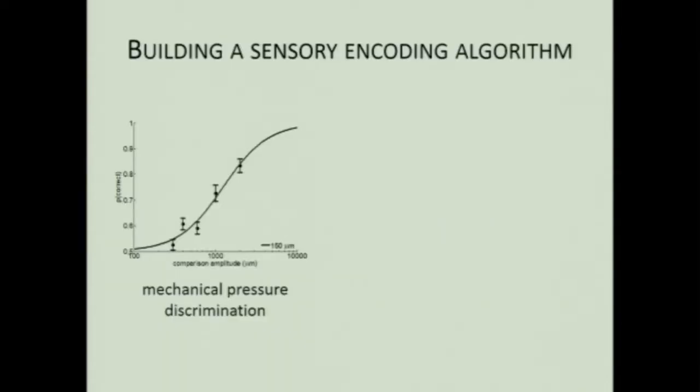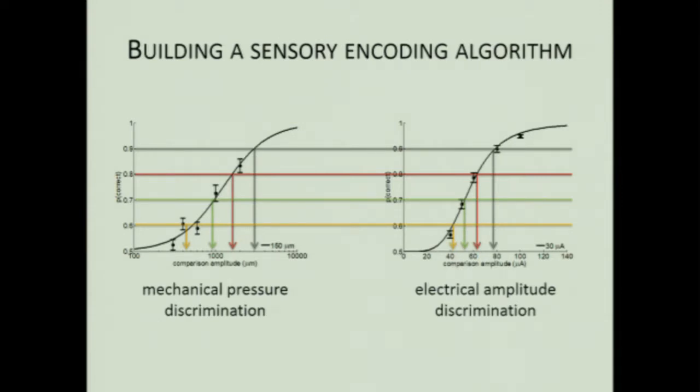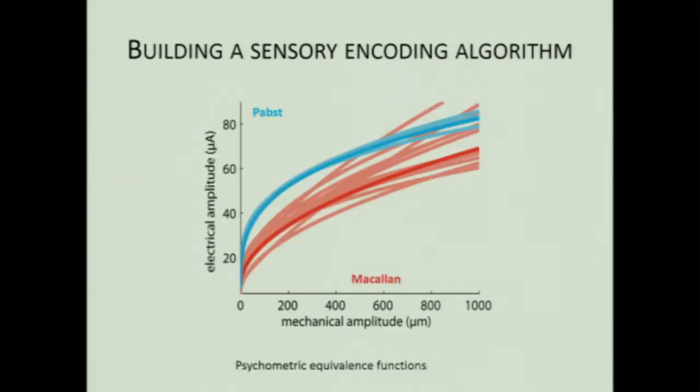Well, we had data from each of these animals and each of these electrodes for the mechanical pressure discrimination, on how well they could discriminate stimuli applied to the skin. And then on the same day, with the same animals and in matched locations, we had them do the exact same task with electrical stimuli applied to the brain. So we made the following assumption. If something is 80% detectable or 80% discriminable mechanically, and something is 80% detectable or discriminable electrically, they are perceptually equivalent. And so we can match this mechanical amplitude with this electrical amplitude. We can do this across the board at each discrimination level to get a function that looks like this.